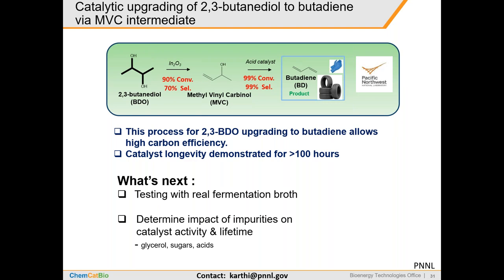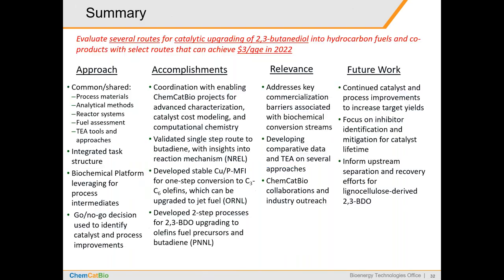So just to summarize quickly here, we developed a two-step process for producing butadiene from BDO that allows high carbon efficiency, and the catalyst longevity has been demonstrated for more than 100 hours. And now I'm going to turn it over to Derek.